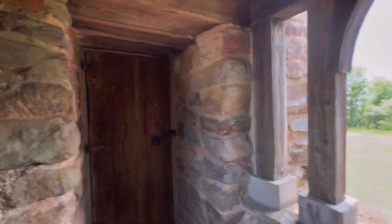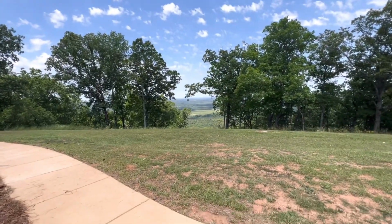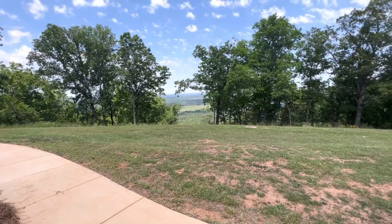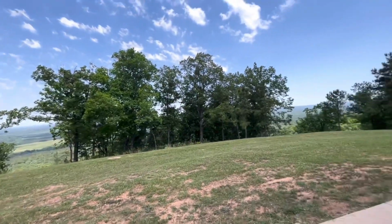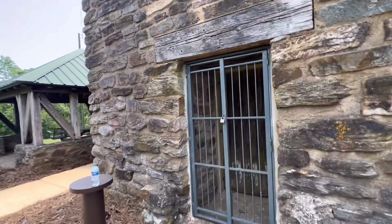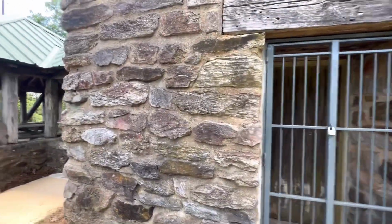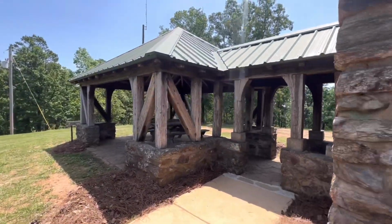I think all these doors are blocked up. Nice little view down there. I mean, it's a 1,200 foot climb right out of the parking lot. And it's very confusing. I got lost 3 or 4 times. So I think the trail is, I have to find the trail now. Oh, that's pretty cool too.